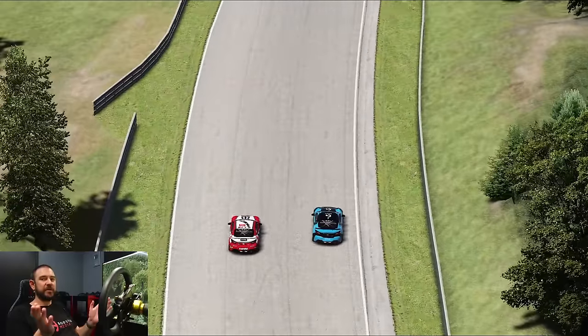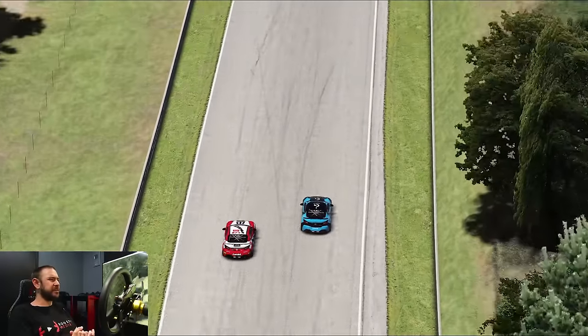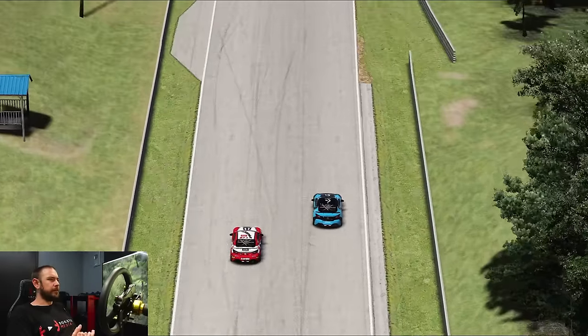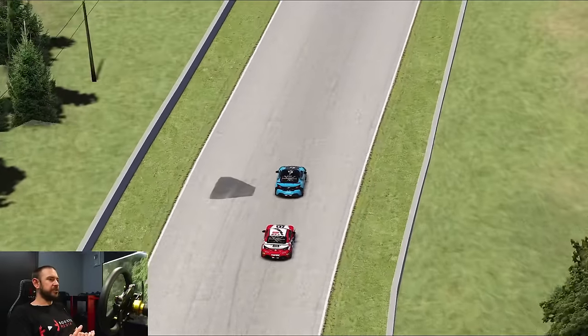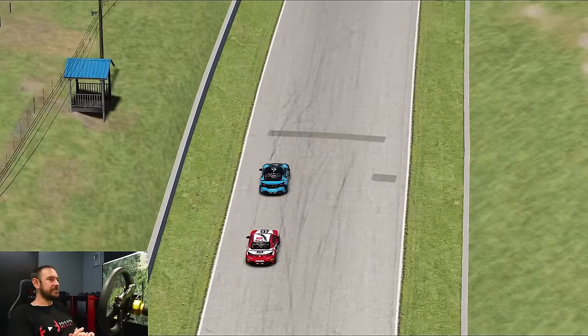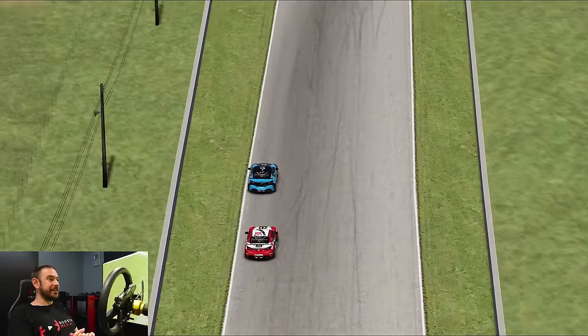From this point on, I knew I had a big enough gap. I think it was out to about 1.5 seconds by now. So I knew that unless I made a mistake, they weren't going to get close enough again to be able to challenge me on the final lap, which is exactly how it ended up playing out. So yeah, a nice, clean, respectful battle there.